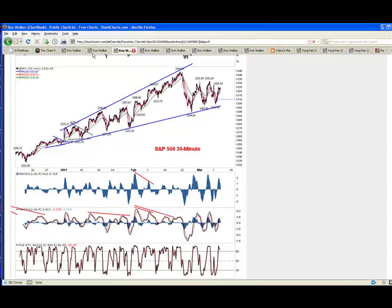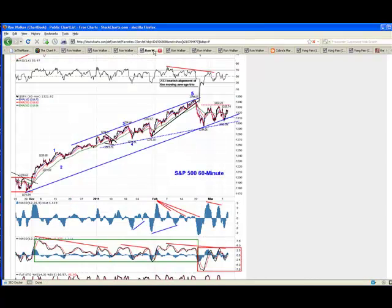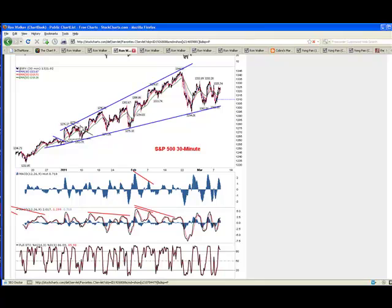Well, we're looking on the 30. Oh, he's looking on the 15. Let's see. No, I guess we were looking on the 60. Yeah, there we were. Where are we? Oh, there we are. Okay, we were looking on 30. Okay, I was looking at the wrong area. But anyway, I think that's what's going to happen.